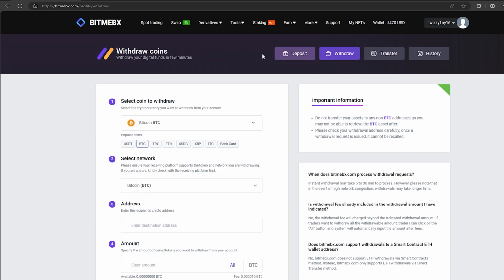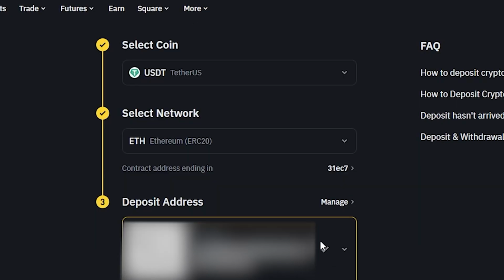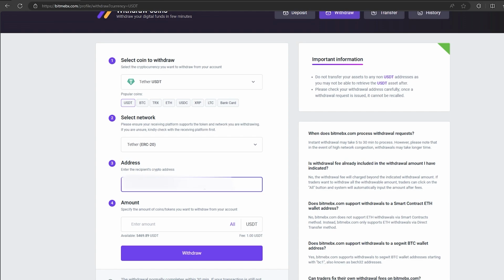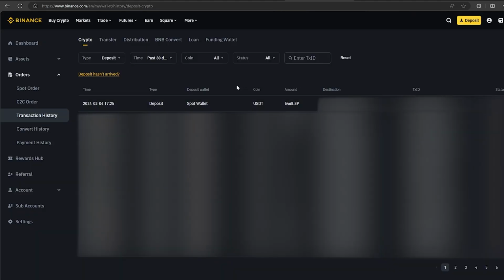To do this, go to Withdraw, select Tether USDT on the ERC20 network. Now go back to Binance to copy this address. Paste this address here and enter the entire amount. Finally, click on Withdraw and wait for the confirmation of the transaction on the blockchain. As you can see, in just one round, we have earned almost $500.